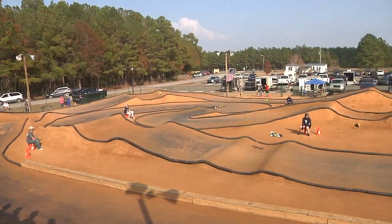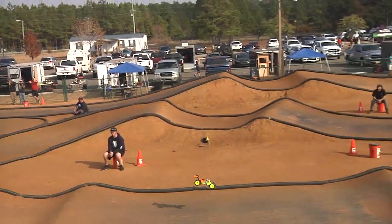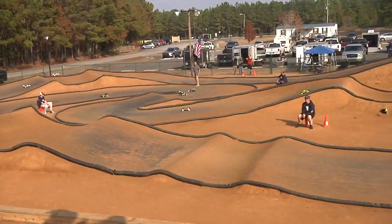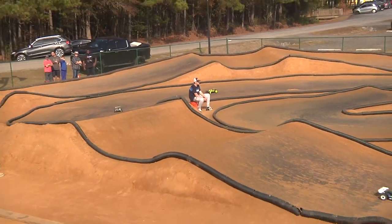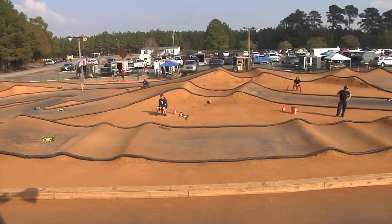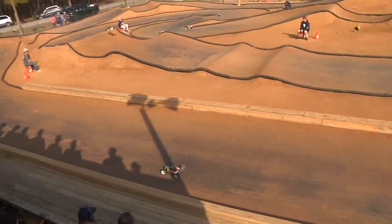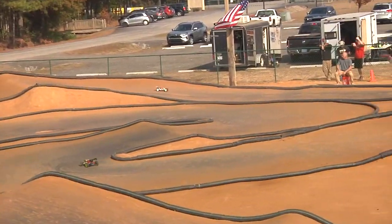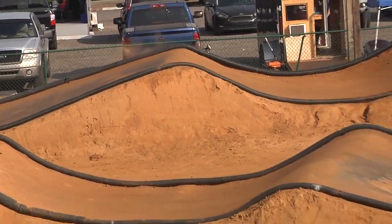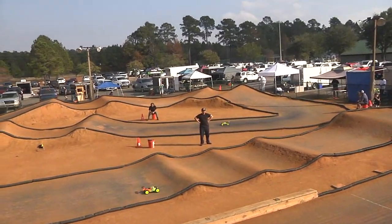I believe Woodyard got past Ciccarello, but Ciccarello is going to dump it. 15 minutes left to go, halfway there. So yeah, Woodyard moved up to the 3rd spot. But Woodyard's going to go off track, and Griff Hanna's going to go past him.